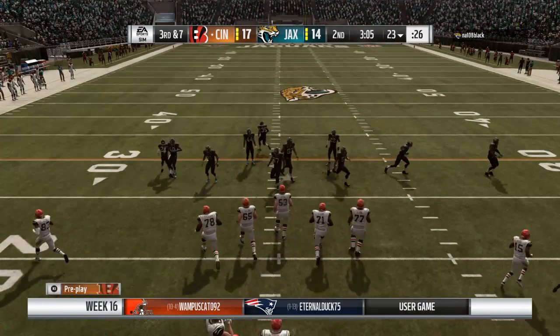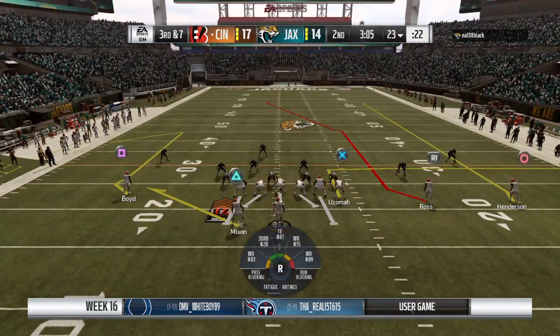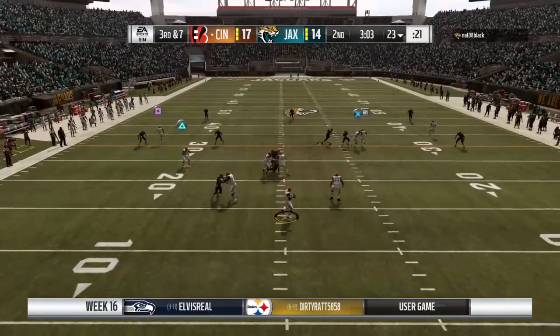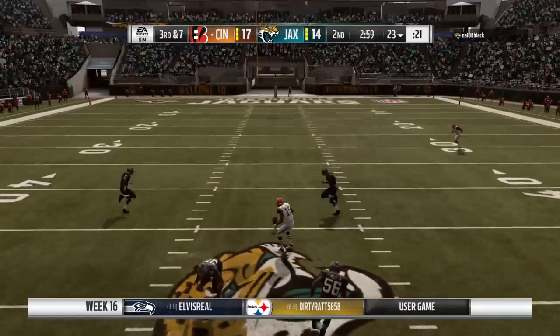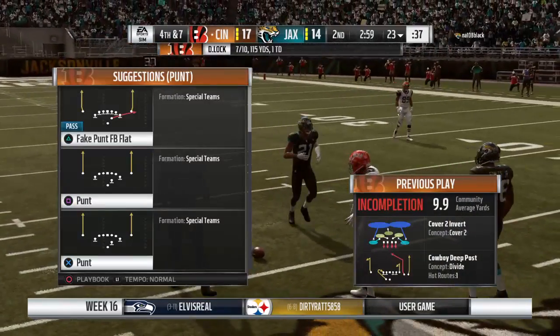They head to the line facing a 3rd and 7 following the incompletion on 2nd down. They're going to look to throw. He's going to fire one deep, middle of the field. And he couldn't hang on to it through the contact.